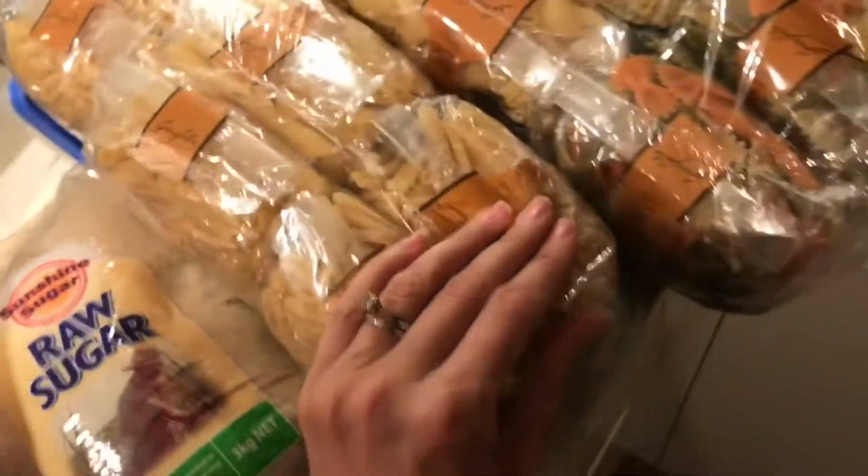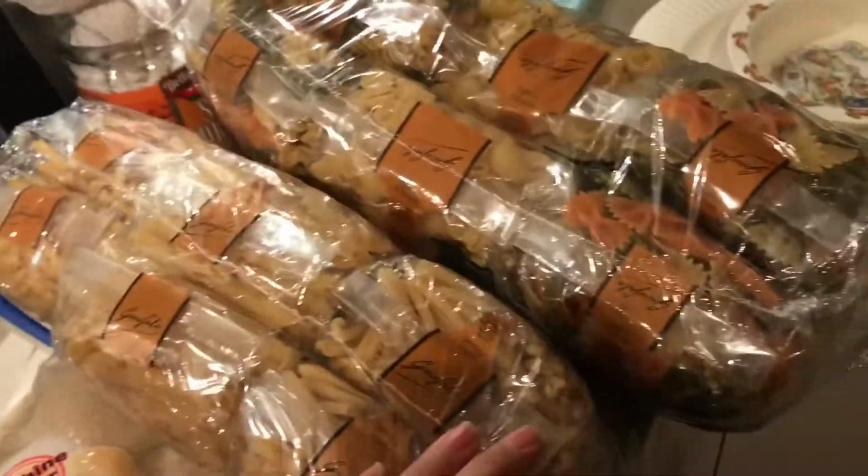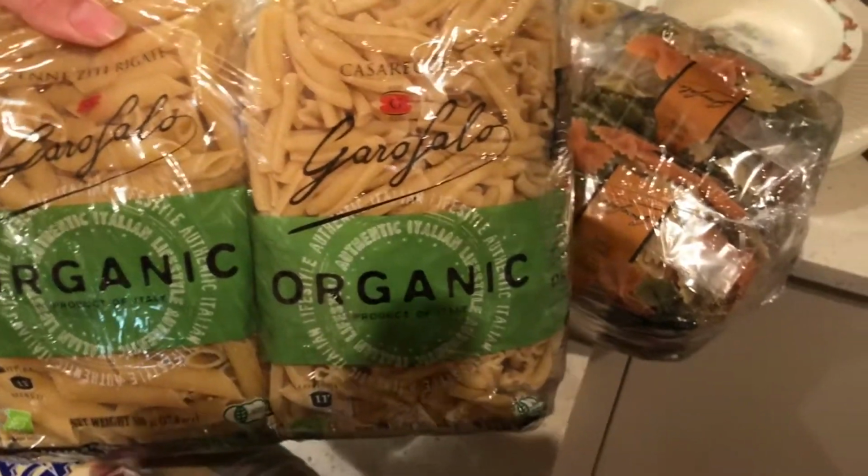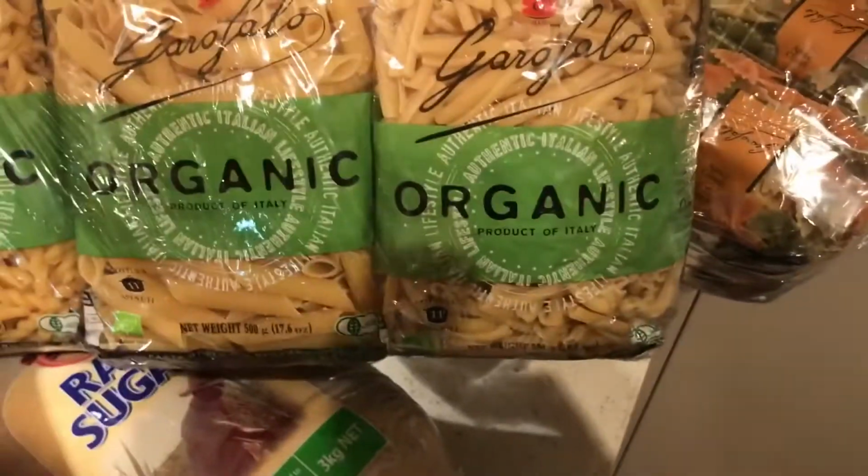I got these pastas. So I've got 12 packets of 1 kilo pasta, and they're a really nice brand. Oh sorry, they're 500 grams each, not a kilo. And you can see there's 2 of each kind. And then what else did I get out here?